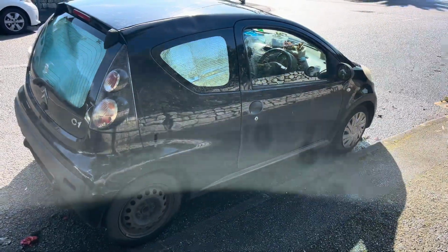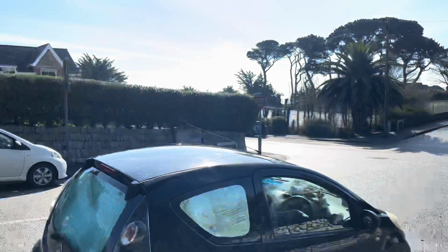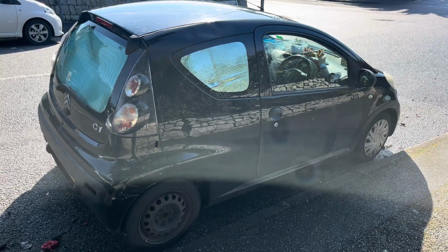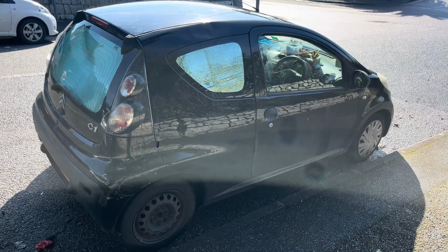So I think lesson number one, if you've got a very tiny car that's black, don't do this. Don't park it in the full sun. Find some shade, I think. It's going to be the way forward. Or find a bigger vehicle that's not black.